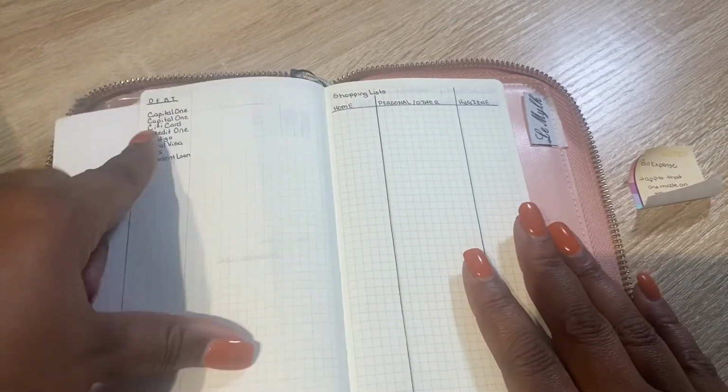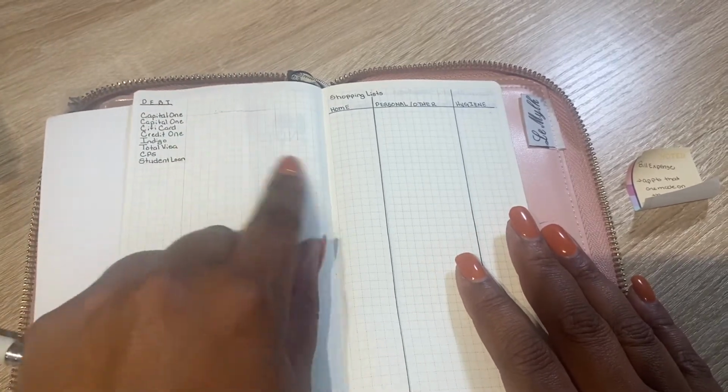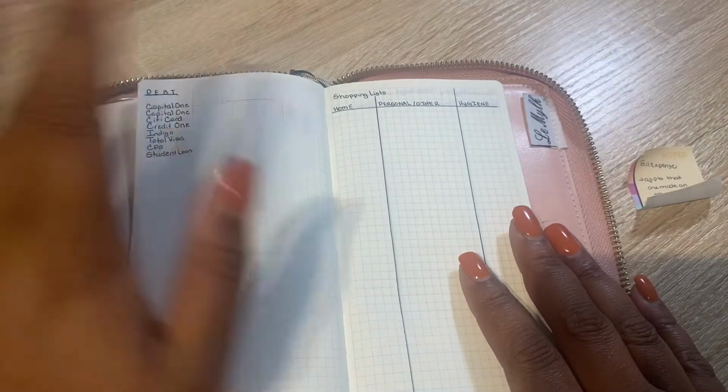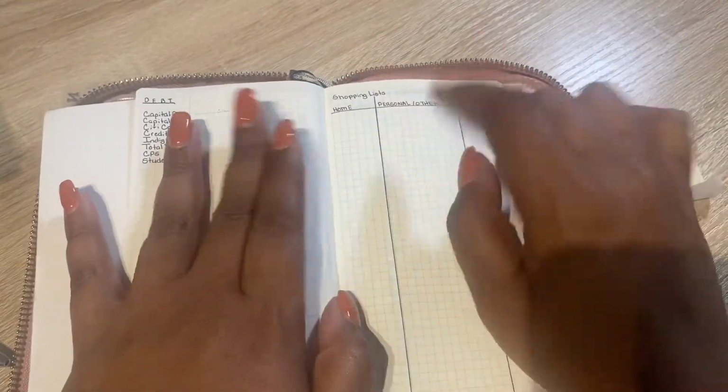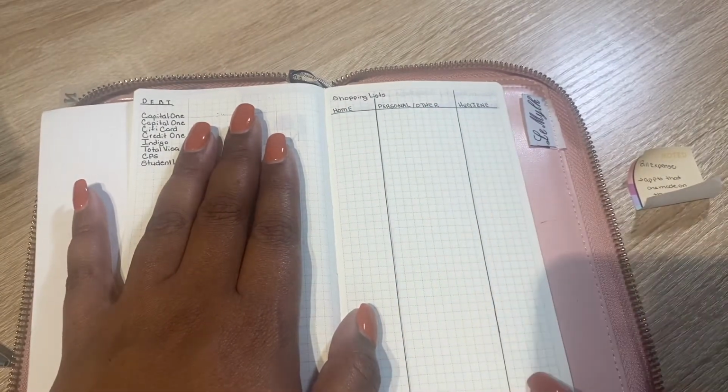So my debt, I have all my debt listed here. I need to get the totals and write them out. So I got my credit cards, my car, student loan. So here's my shopping list, stuff I'm going to need for the house, personal and other, and then hygiene stuff.